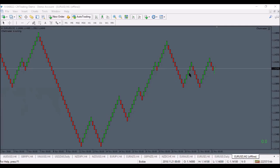Now, a Renko chart is not something that you can just pick off MT4, which is your trading platform you can see open at the moment, and trade off that. Unfortunately, it doesn't work like that. So it needs to be set up, and I'm going to show you guys exactly how to do that.